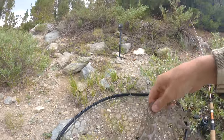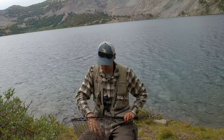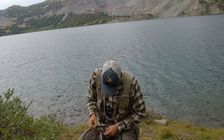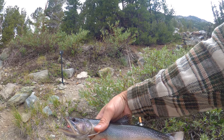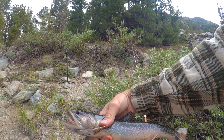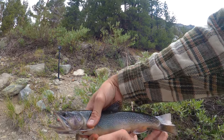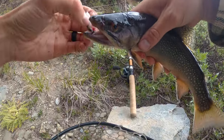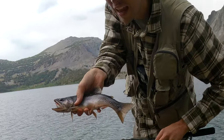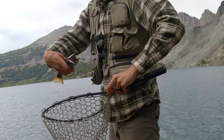Oh my gosh. Okay, I know brook trout get a lot bigger than this, but here in these alpine lakes, I've never caught one this big. Look at that. Oh my word, that's a big male. See that hook jaw on that guy? Wow. Guys, we don't even need to get a fourth one. This is big enough. That's a big alpine lake brook trout.